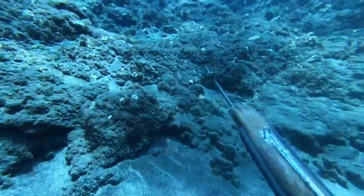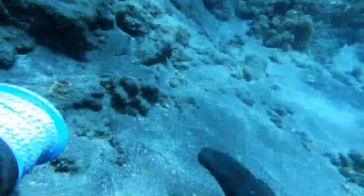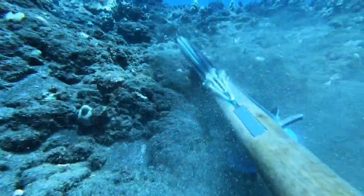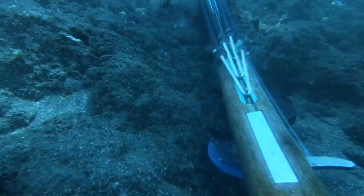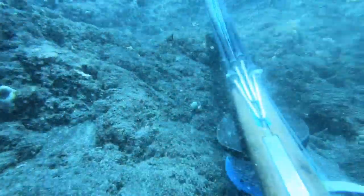It took several drops, and here I am just finding a spot to get comfortable in, and I'm gonna throw up a whole bunch of sand, set the gun in a position to where I know they're gonna come in, so I don't have to move the gun too much when they do come in. And right here I'm patiently waiting, and they come in pretty quickly, and I get a shot off, but I aim a little too high and just end up missing the fish completely.